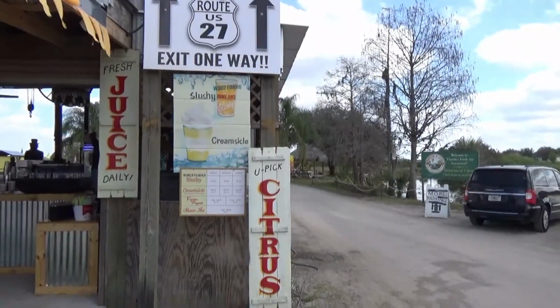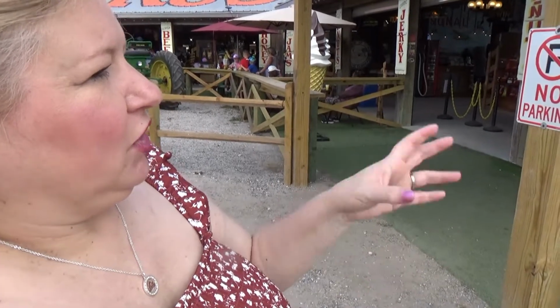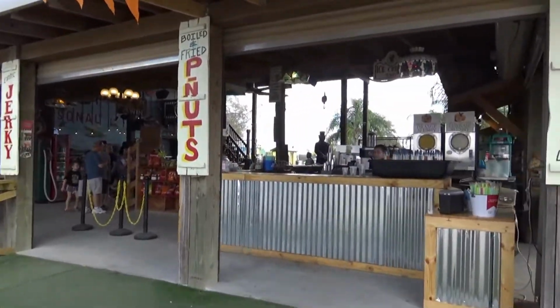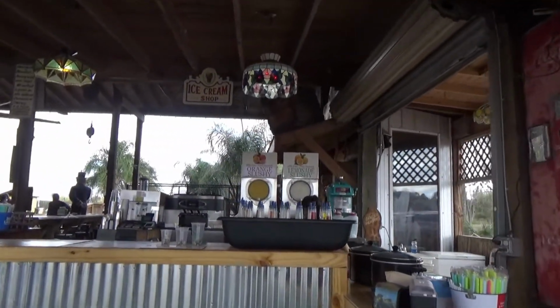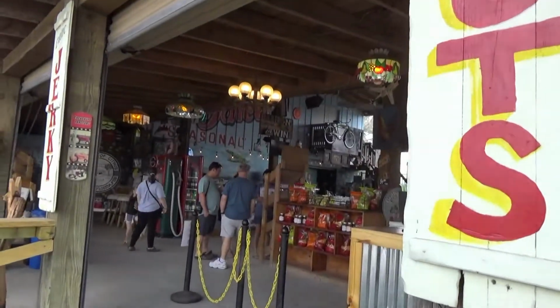So this is what we're going to come back and get in a few minutes after we do some shopping. I want one of those creamsicles. It's like orange and vanilla. Oh, it's like an orange slushy swirled with vanilla. This is frozen yogurt. Yes, I will. Looks like they have lemon too, but I'm not that much of a lemon fan.